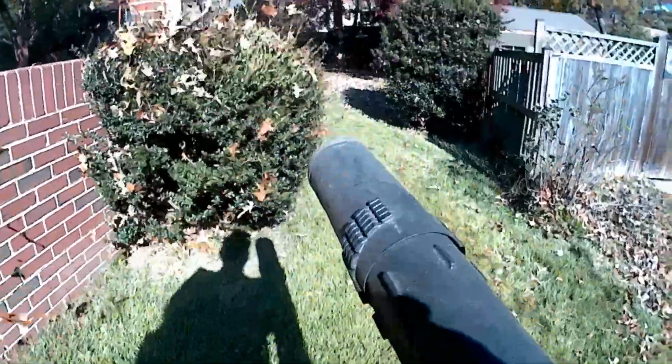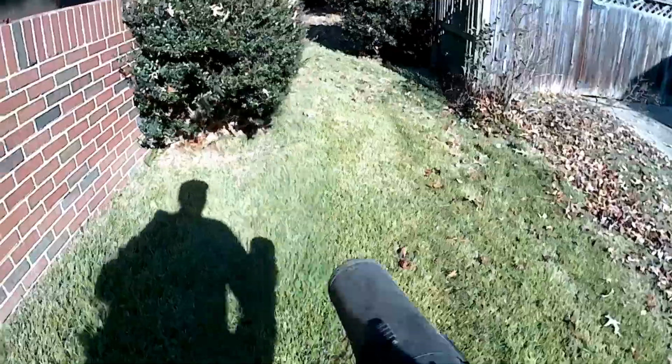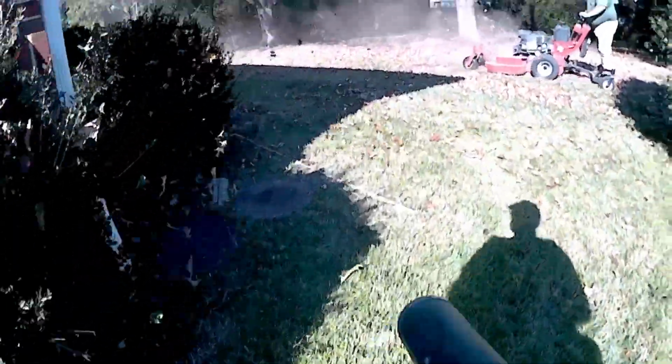Now, as far as this property here, this is one of my customers that I service on a bi-weekly basis. This is the beginning of the season for the leaf removal. We actually did this job on November 10th. The leaves are starting to fall more now, and they'll continue to fall.